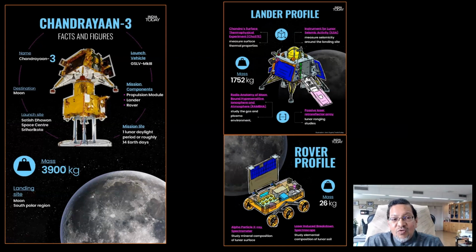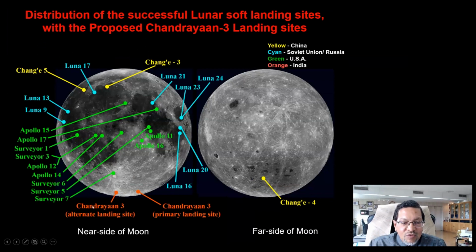So this is just a cartoon which I copied today for this presentation, talking about the whole mission. About 4 tons of the total mass of the spacecraft will be going to the lunar 100-kilometer circular orbit, and then the lander, which is about 1,700 kgs, and the rover, which is about 26 kgs. And they are going to work on the lunar surface for a lunar day, which is like 14 Earth days. And we hope that in case they survive the lunar night, then we can have much more lunar days of observations. So we are landing in the polar regions of the moon. You see in the down the orange colors where we have the primary and alternate landing sites. This is the region which has not been explored so far by any landing missions. And that's why we are going to see something unique and new.